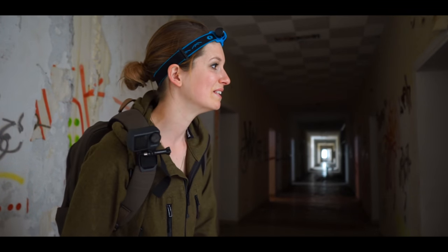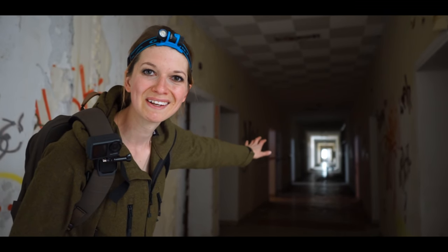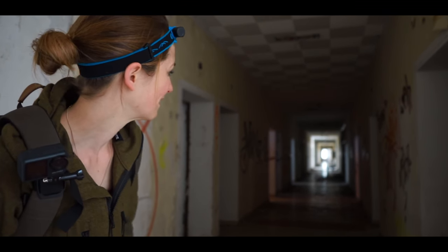We are now in a new building and here it looks much better. There's more left than in the other house. Just this view alone is mystical, spooky, or what do you think? Great.